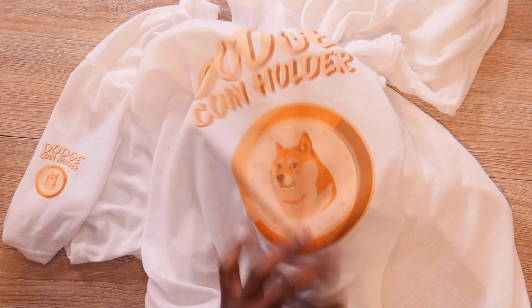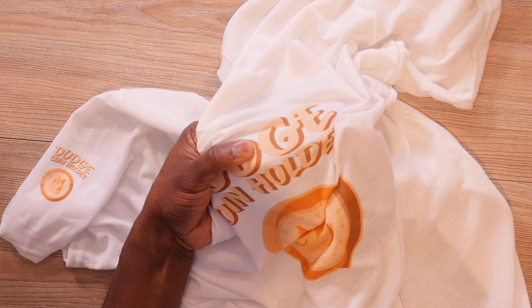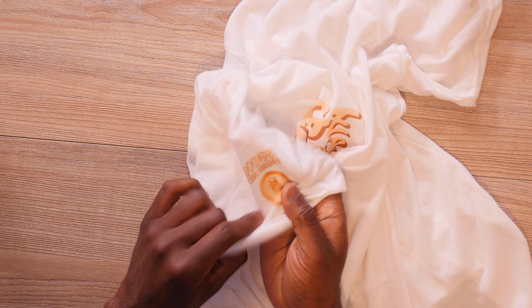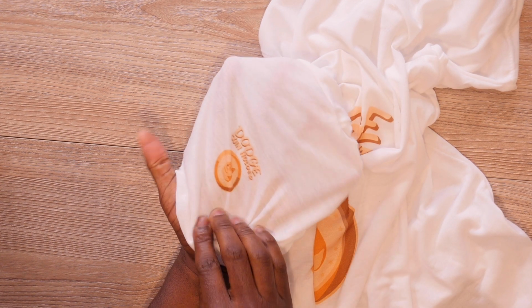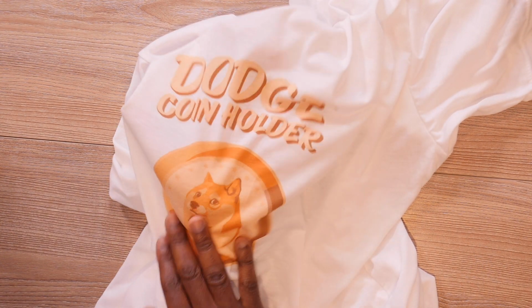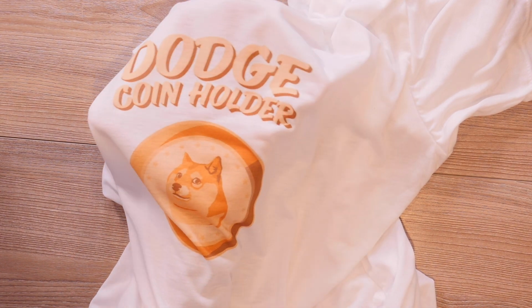Sublimation is the bomb, all right? This is better, in my opinion, than screen printing because it's embedded into the fabric. It's embedded. It's not going anywhere. I've had shirts that I've washed over and over and over, and the sublimation design just will not leave the shirt, guys. I think it's better than screen printing when it comes to certain colors.